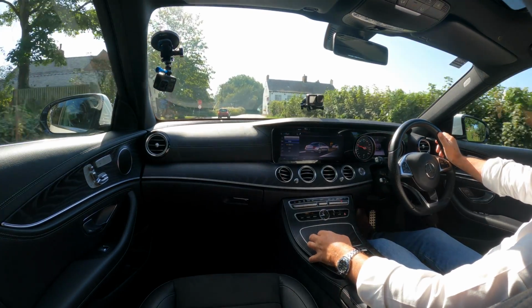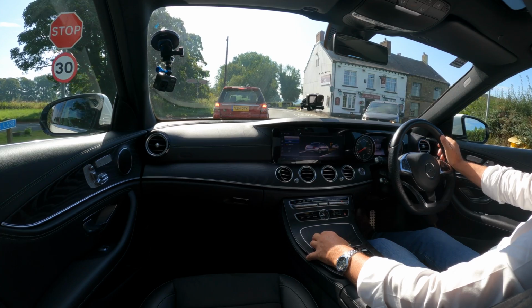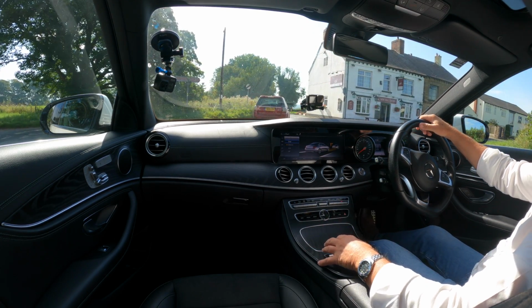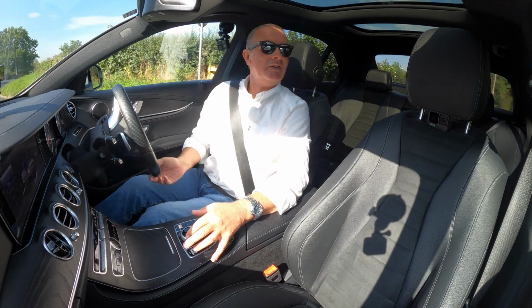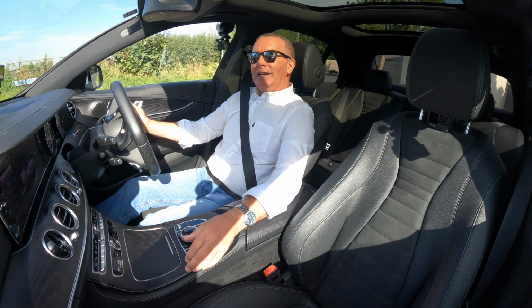Active brake assist. Again, active brake, it really cracks me up. Active brake assist: early, medium, late and off. What would be the point of braking late?